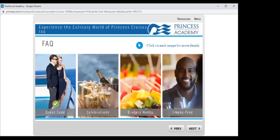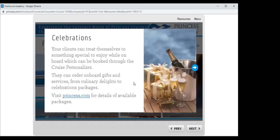All right, celebrations. Your clients can treat themselves to something special to enjoy while on board, which can be booked through Cruise Personalizer. They can order onboard gifts and services, from culinary delights to celebration packages. Visit princess.com for details of available packages.